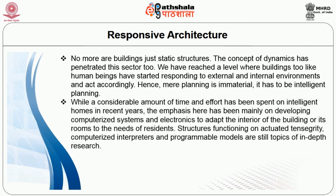While a considerable amount of time and effort has been spent on intelligent homes in recent years, the emphasis here has been mainly on developing computerized systems and electronics to adapt the interior of the building or its rooms to the needs of residents. Structures functioning on actuated tensegrity, computerized interpreters, and programmable models are still topics of in-depth research.